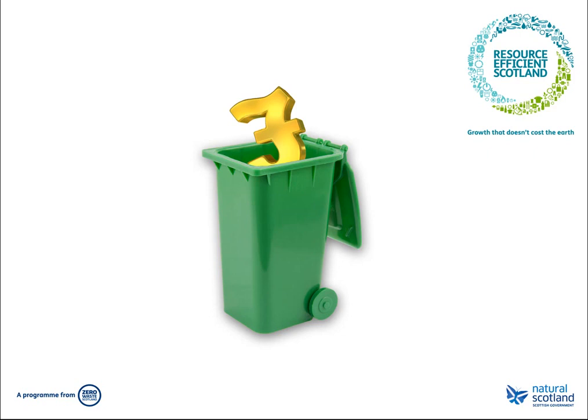By the end of this session, you will understand why we need to prevent waste generation and reduce energy and water consumption because of rising costs, damage to the environment, increasingly stringent legislation and customer pressures. You will also be aware of the legislation that relates to waste in the workplace, and you will know how to identify opportunities to save money.